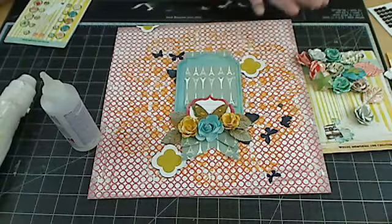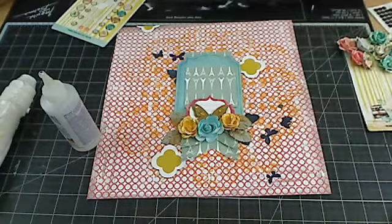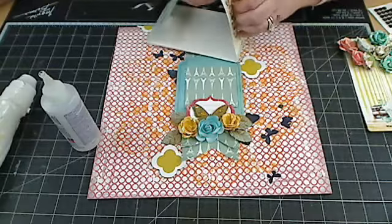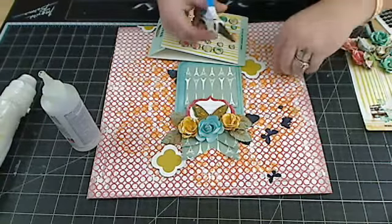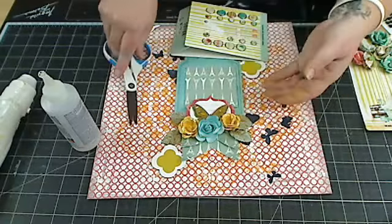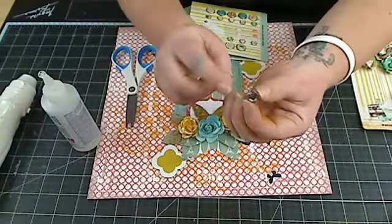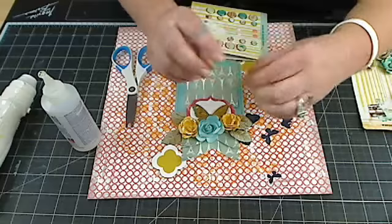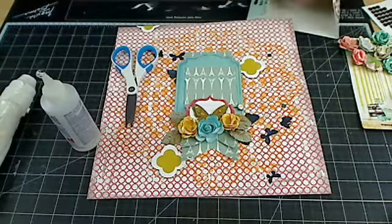So we've placed everything down. The only thing we have left are the brads. What I do with the brads is I cut the stems off of the brad with a pair of scissors. They kind of fly, so be careful. And then I put a foam square on the back, and then I put them onto the page.